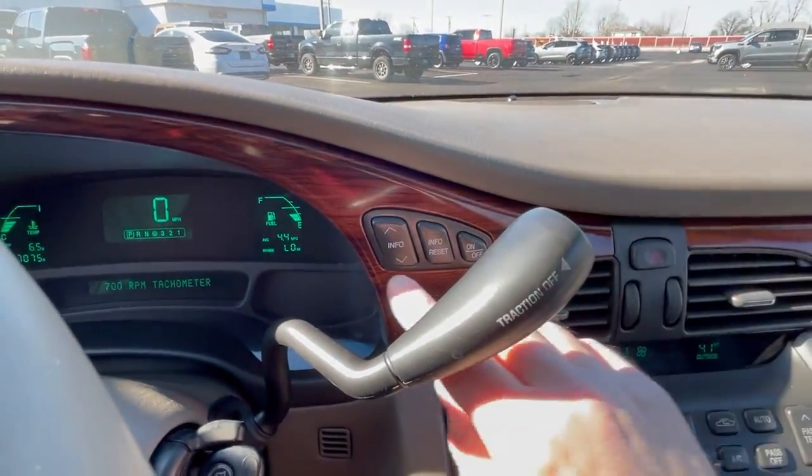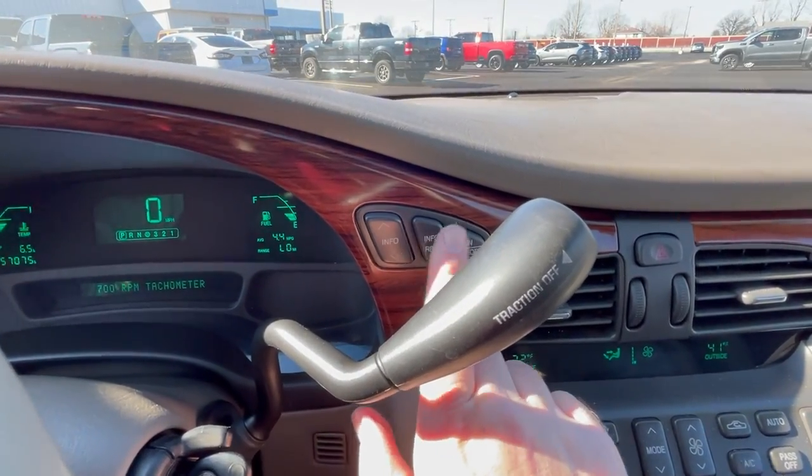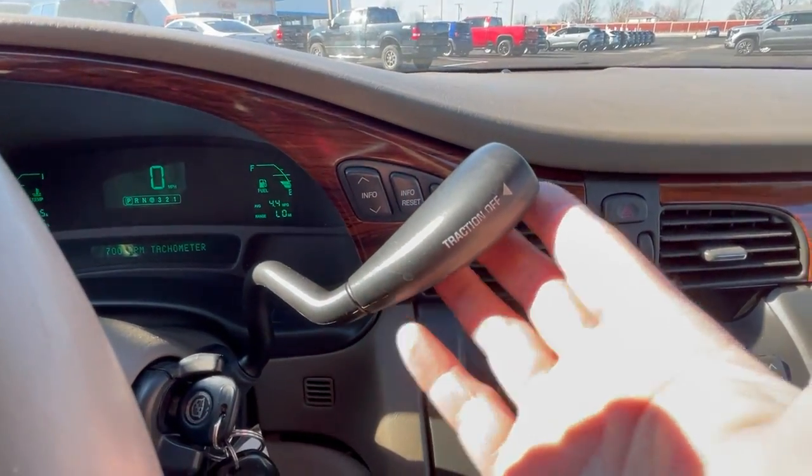As you can see here, we do have our info select, info reset, and our off and on button. Traction control.